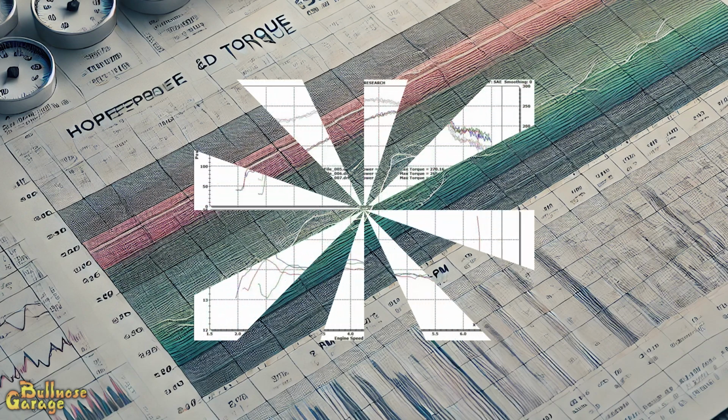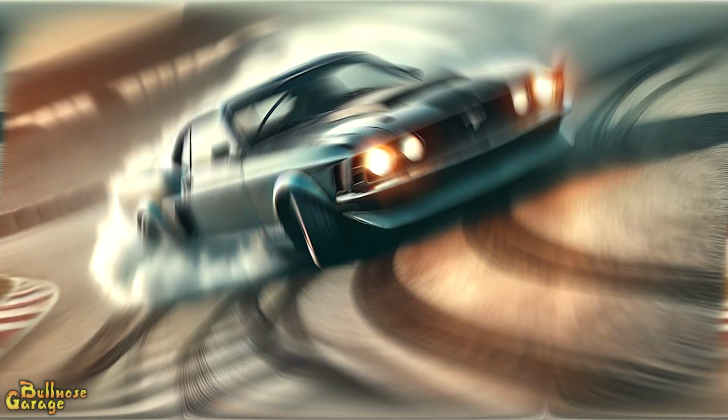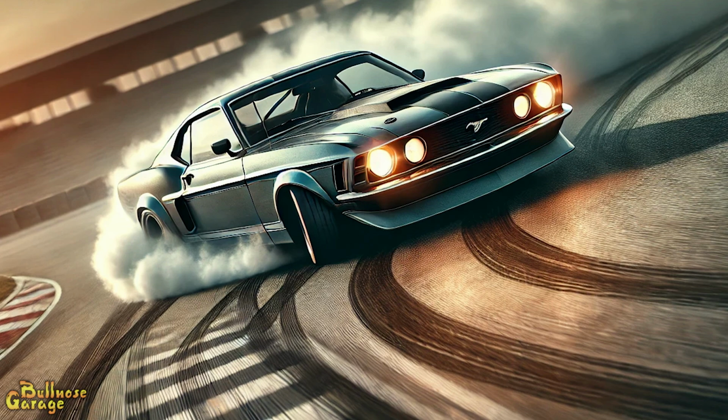Finally, all the upgrades in the world won't reach their full potential without proper tuning. A dyno tune ensures that your air-fuel mixture, ignition timing, and other parameters are dialed in just right for maximum performance. Whether you're aiming for a street-friendly setup with good drivability and fuel efficiency, or a track-focused build where power and responsiveness are everything, getting your 302 tuned properly can make all the difference.